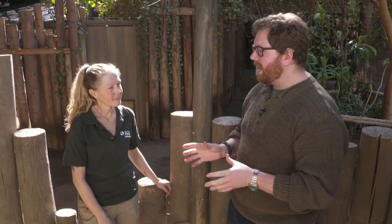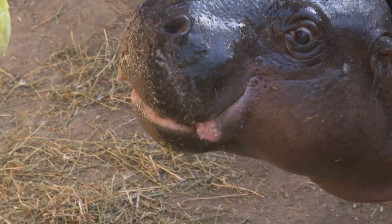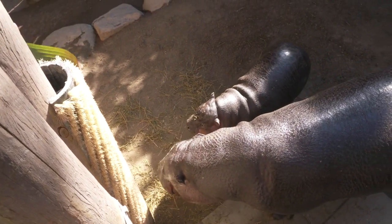When I first arrived, I noticed there was a sign that says, "Caution, do not touch, hippos may bite." Why is that there? That's true. They have giant canine teeth, and they're about 20 centimeters long. So when you see them, it's real. You're not going to go there. Yeah, you don't want to have your hand anywhere near those. No, and that's even when we feed them.